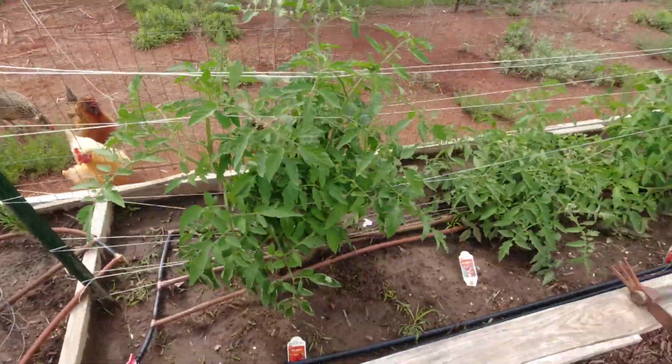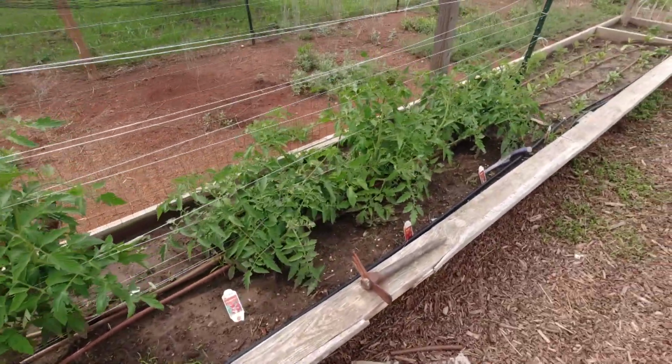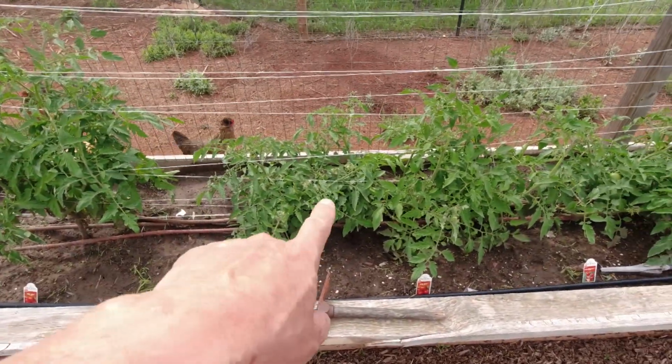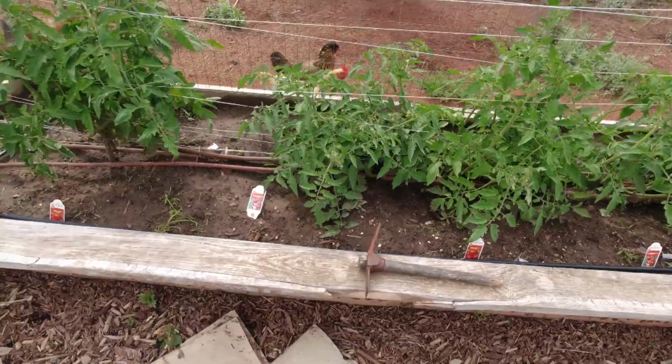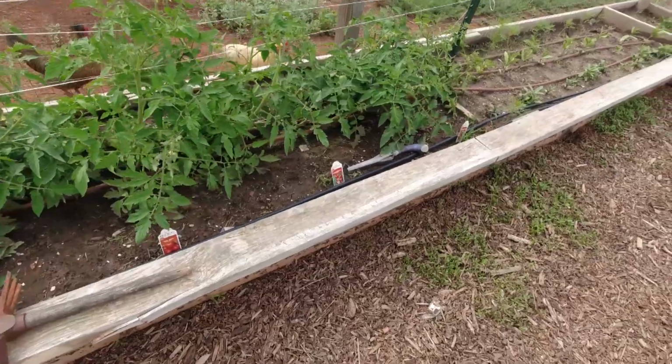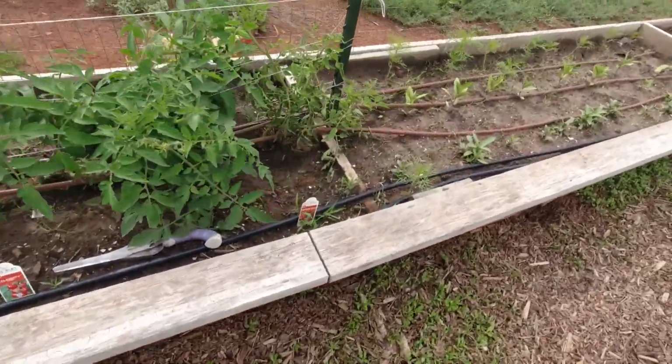So here's more tomatoes. Looks like the wind got to them. I need to raise them up. That one's laying down there. But I saved the labels. So I got big boys and celebrities. And I think there's one better boy. Yeah, right there.